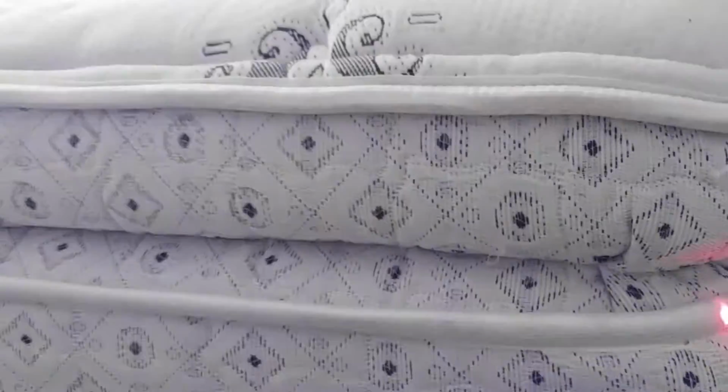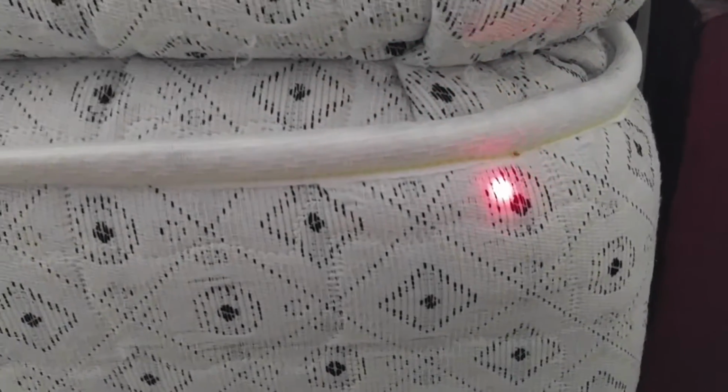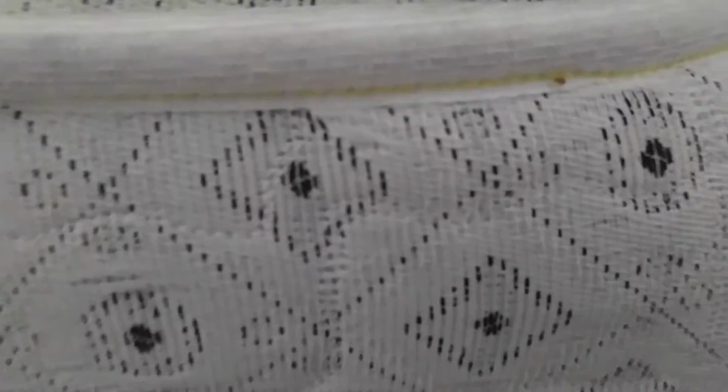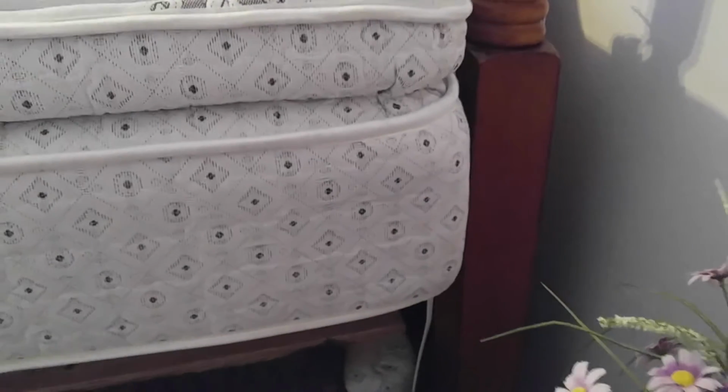Now what's happening is right now, because the heat is so hot, you can see other bed bugs, like right here. See them moving. Quickly dying. 112 degrees. You see it moving? These are how small they are, folks. As I pull it from the bed, you can see how difficult it is to see them. Right here.